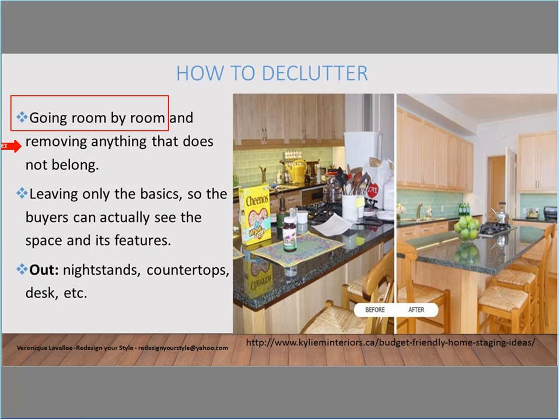I love this image that I'm showing here, the before and after, which I took online, where it shows budget friendly. This person did not do anything to the kitchen, nothing at all. The only thing they did was remove all their stuff from the kitchen. It's maybe a little exaggerated because they had the Cheerios box and everything, but the point is there. Look at the kitchen after.